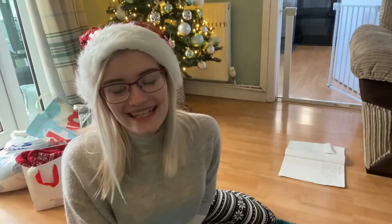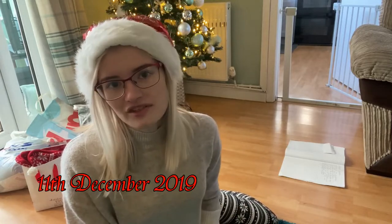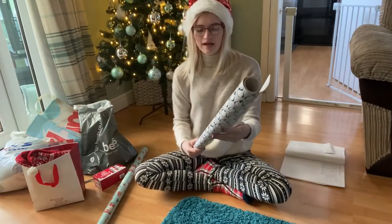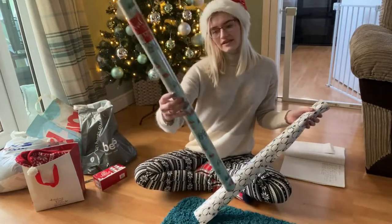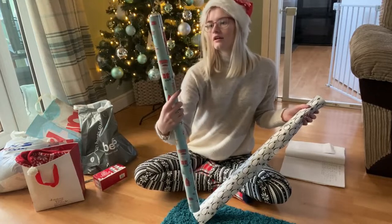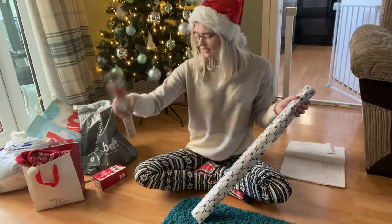Hello everyone, it's a different day now. I'm going to wrap some presents, so I thought you'd like to watch me and I'll have a little chatty Christmas talk with you as well while I do it. I have this penguin wrapping paper. This is from Primark for £1 for 12 metres. And I also have this cartoon reindeer penguin one for 99p. And I think this was from Home Bargains.